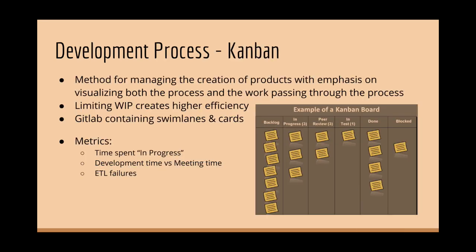So for our development process, we decided on Kanban. Kanban's main thing is managing the creation of products with an emphasis on the visualization of the process itself and the work going through that process. We chose that in hopes of limiting the amount of work in progress we had, because we find that when we have multiple things in progress, we're less efficient.